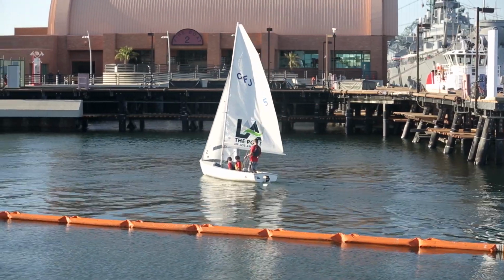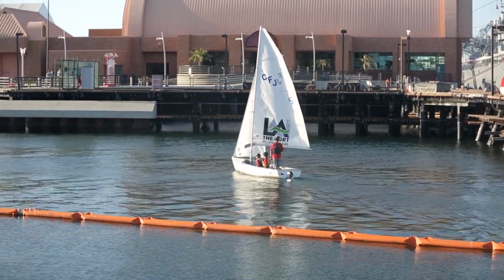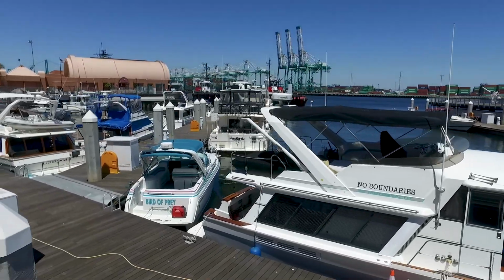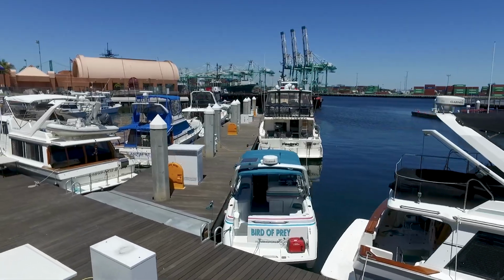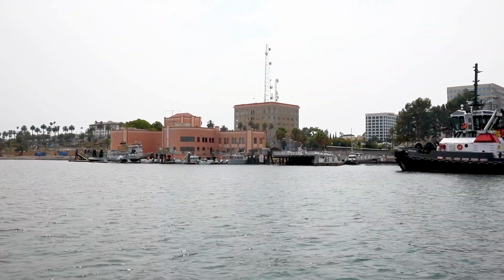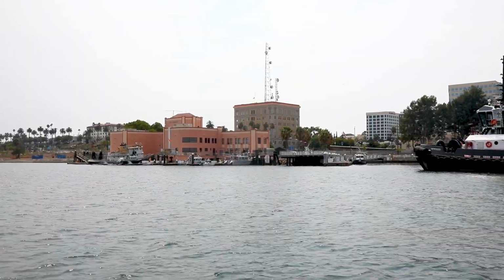We are approaching the downtown harbor water cut, designed to accommodate visiting vessels and watercraft. Boaters can dock here for a few hours to enjoy the downtown restaurants and shops. The Los Angeles Maritime Museum has a fascinating history.